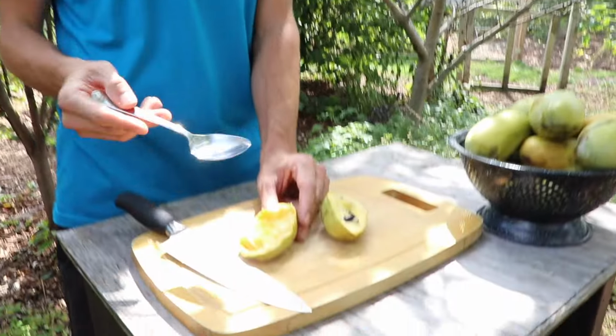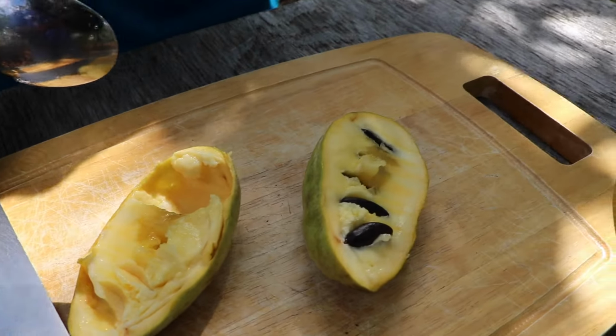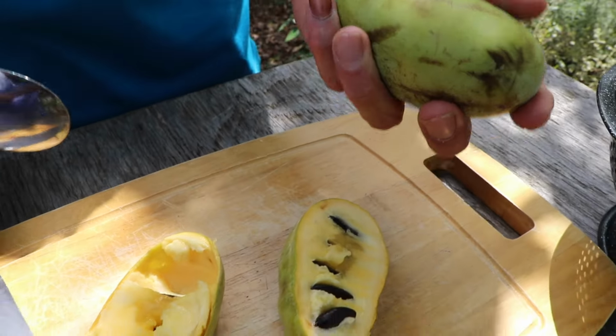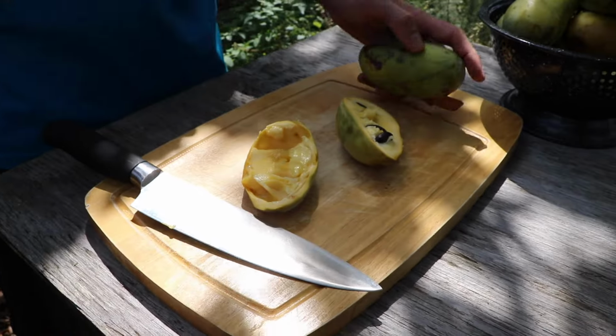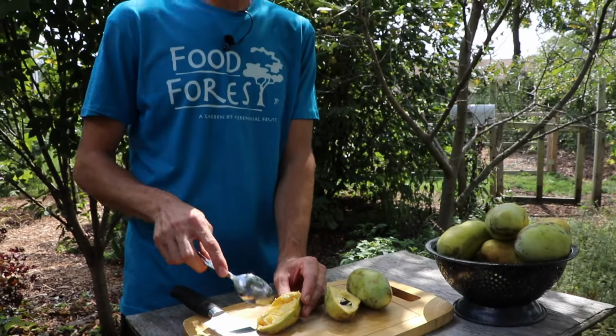So good when they're ripe. That's one of the most important things. I've seen some people try pawpaws when they're green. They're hard like this. They don't like the flavor. You got to make sure they're ripe and they're super soft. Kind of similar to a banana. You don't want to eat a banana when it's all green.